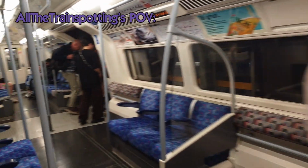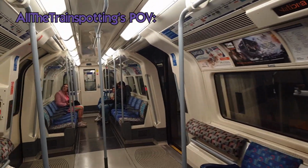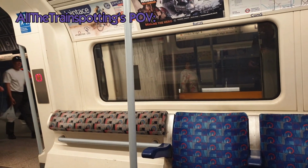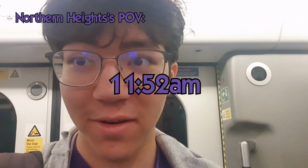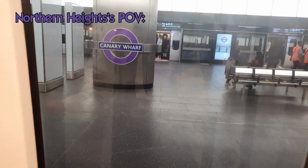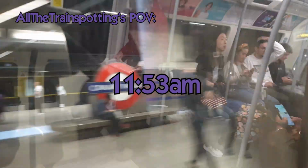This station is London Bridge. Look at all these people getting off. This train is almost empty. It is now pulling into Canary Wharf. It is go time. We are here, the final dash.